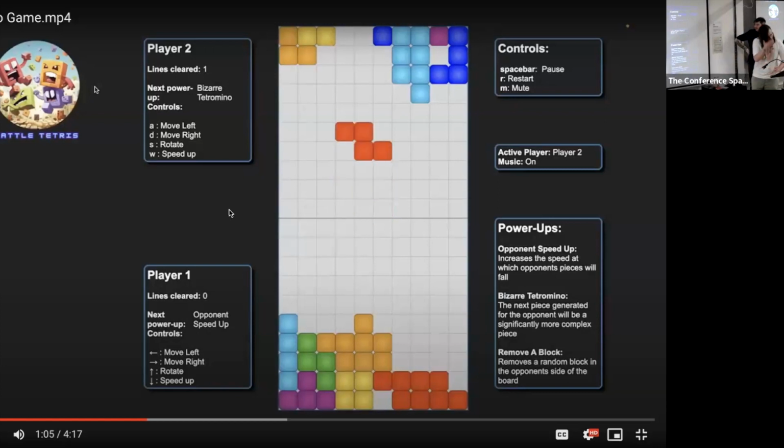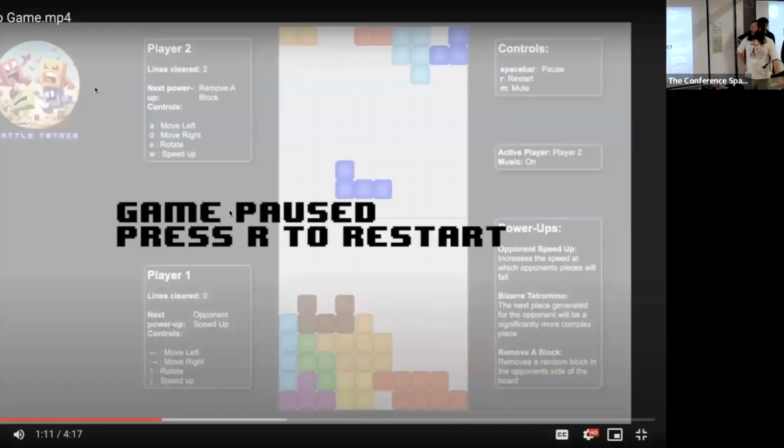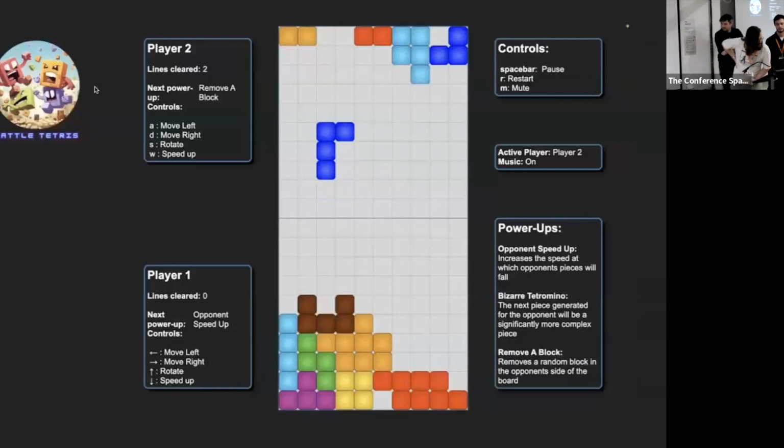And if we play it a little further, we can see one of the quality of life features. Pausing. We've settled on quite a classic 80s style pause screen, showing also that you can restart by pressing the R key. With a nice little animation as well. Always good.